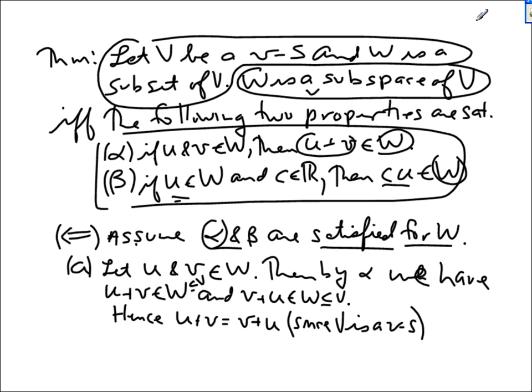This addition is going on in V. Fair enough, you can say, no, it isn't, it's going on in W. Yeah, but W is in V. It's the same addition. It's going on in V. Okay, so alpha has been satisfied.